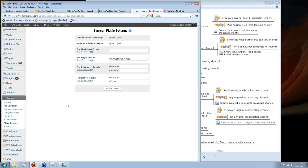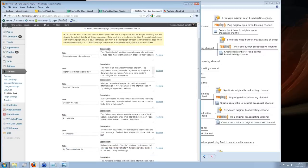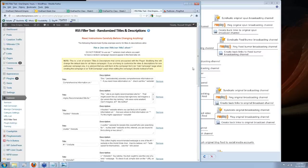Here you'll see it. Let me come down through the next thing, the filler text. Let's look at it for a second. What this does is, for every single thing that you post in your blog, if you've got it set that way, it's going to spin your blog post, your title, and your descriptions. It spins it every so often and creates a feed that's got all of these spun things together, and then it will push that feed out, which can be very cool.